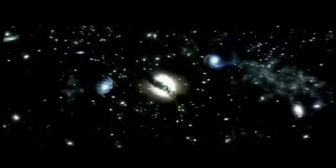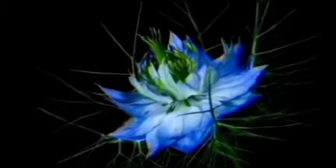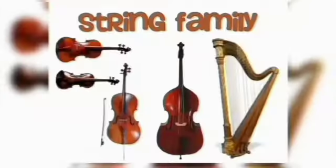The universe and everything in it obey the laws of mathematics, from planets and stars to flowers and plants, from pyramids and buildings to plucked strings and notes. Everything goes around by the numbers. Over thousands of years, we have come to understand the mysteries of mathematics.